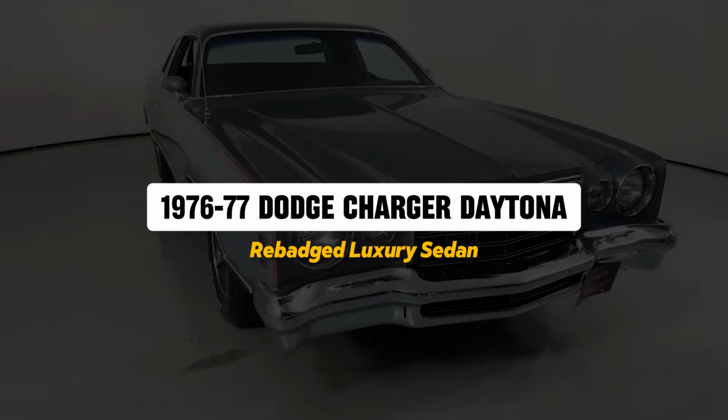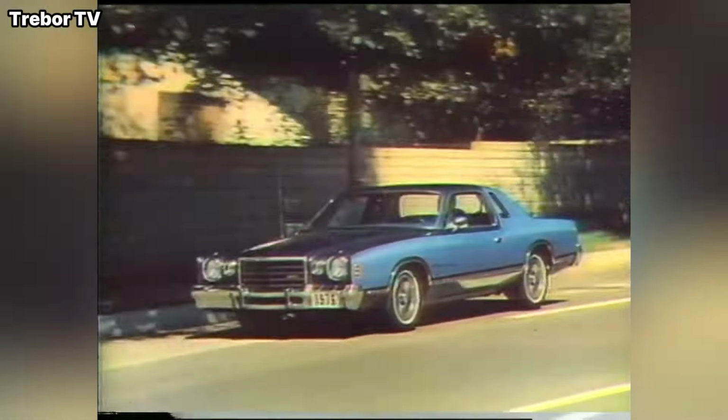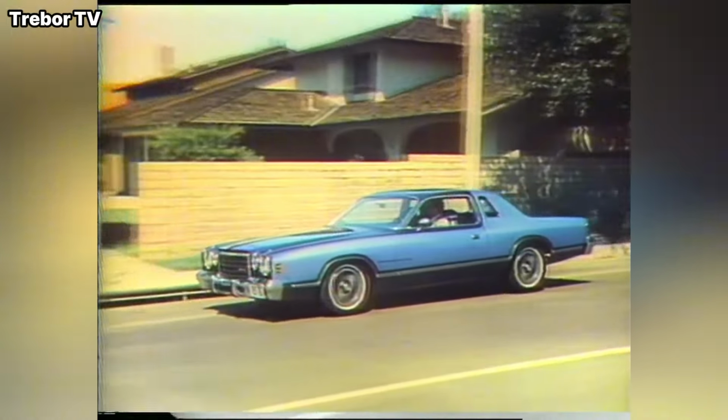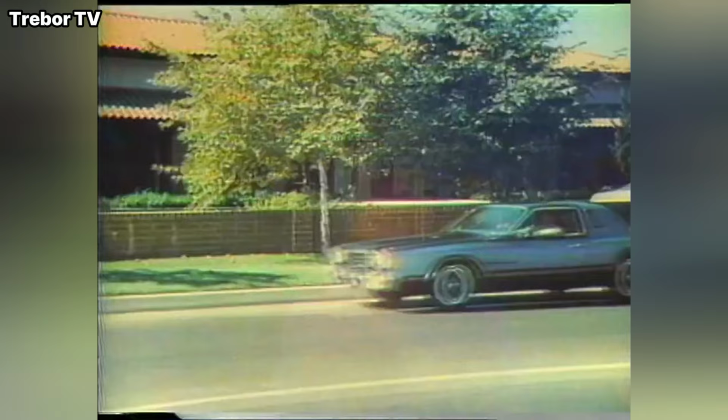1976 to 77 Dodge Charger Daytona, rebadged luxury sedan. The new Dodge Charger. Once you've looked, you're hooked. Introducing the 76 Dodge Charger Daytona.